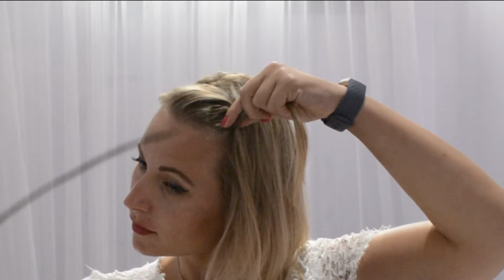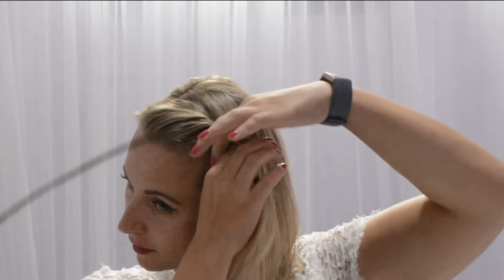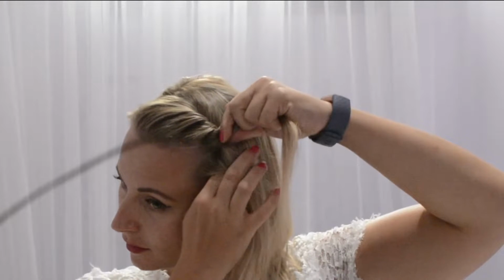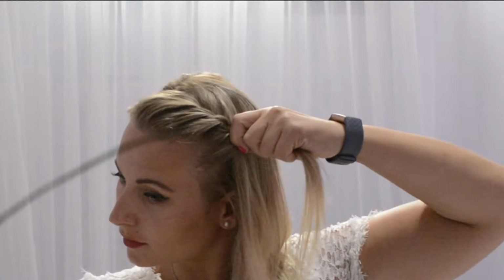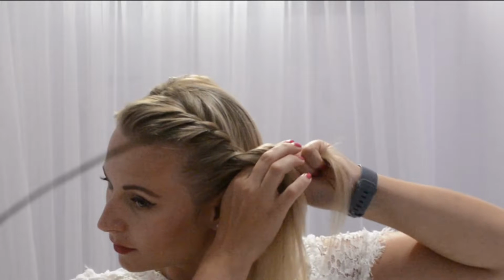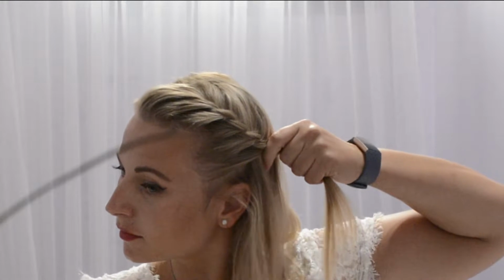I will prove it here, but to be honest, I was wearing these hairstyles all summer because I was cycling to work, and I have almost 18 kilometers on one side. So believe me, if 18 kilometers under the helmet didn't destroy any of these hairstyles, they're pretty good.